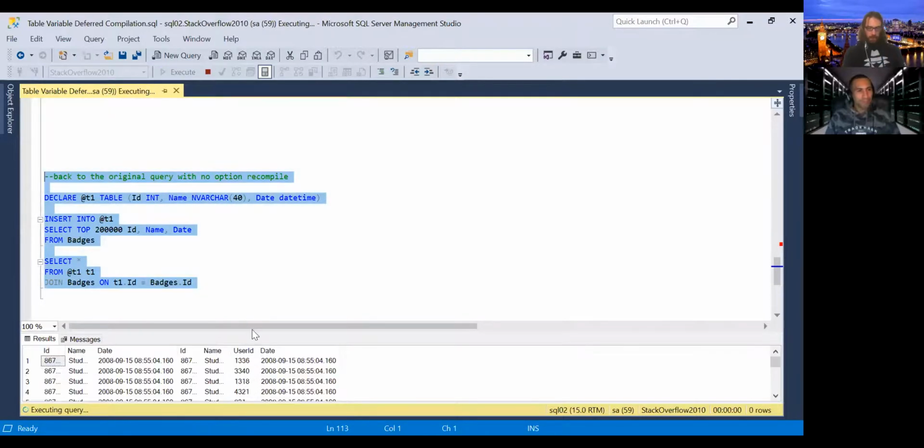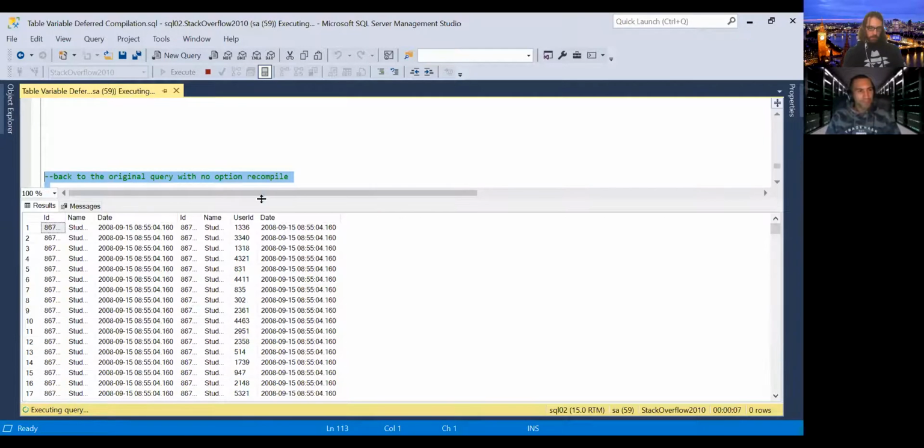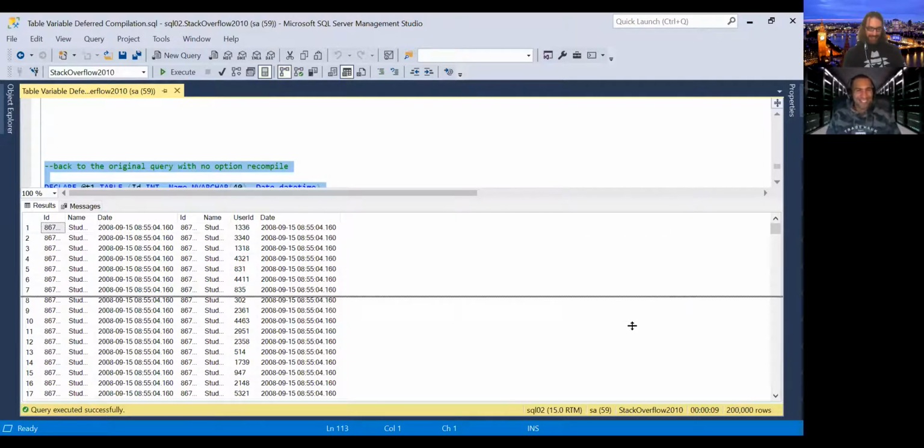have a look at what happens. It's going to take a few seconds to run. And I forgot to turn the query execution plan on, didn't I? Let's do that, because that's the whole point of this.